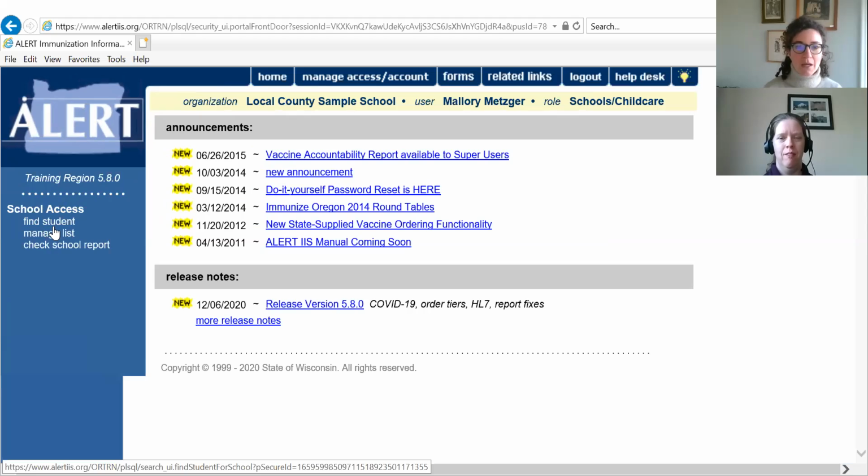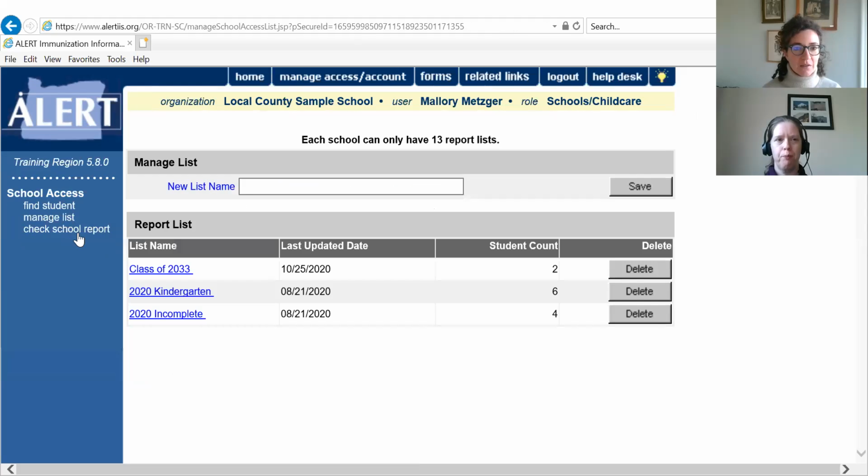You're going to have 3 options for what you can do in Alert. You can find a student, and that's to find their immunization record. You can create a list of those students. You can add them all to a list, and then you can run reports. So we're going to start by creating a list so that when we look up the students in our school or childcare, we have something to add them to. To do that, you go to Manage List, and you're going to create a new list name.